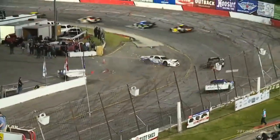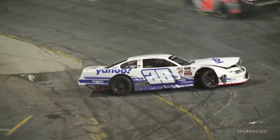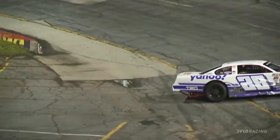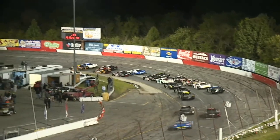Robusto, oh no! Terrible crash on the front straightaway after Robusto caught the backside of Mike Hopkins' car and slammed the inside wall. Bonsai move by Cruz. Let's go back and see what happened here.